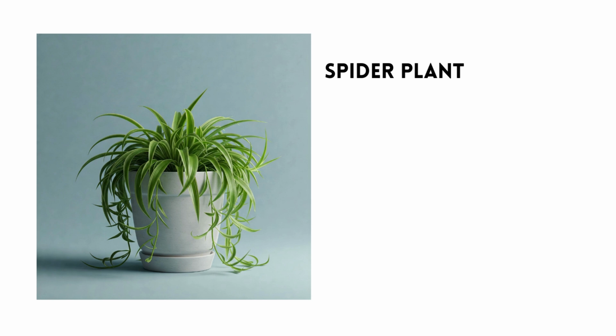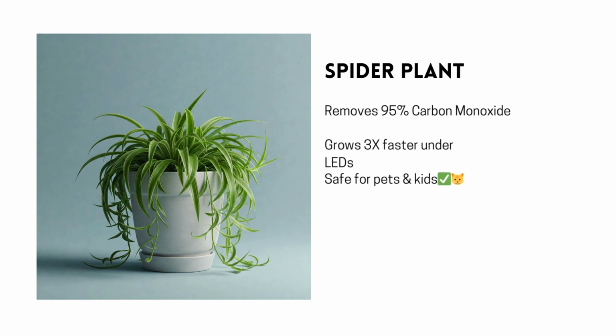Spider plants are carbon monoxide vacuums. Korean researchers found they eliminate 95% while being indestructible, even thriving under artificial light.